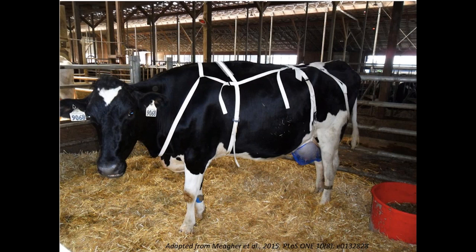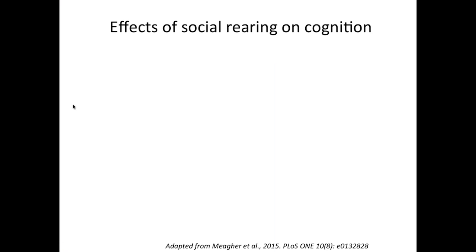How did that impact some of these behavioral changes that Harry Harlow had shown in non-human primates and others had shown in the rodent literature, particularly in mice? So we were looking at the effects of social rearing on basically learning and cognition.